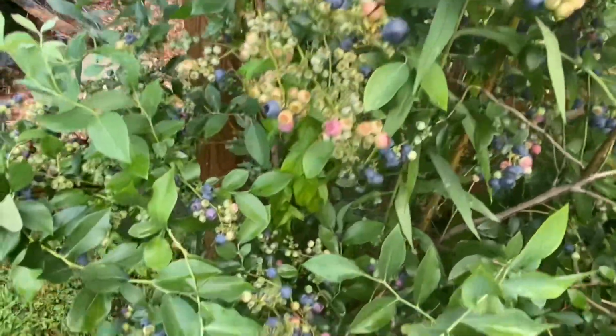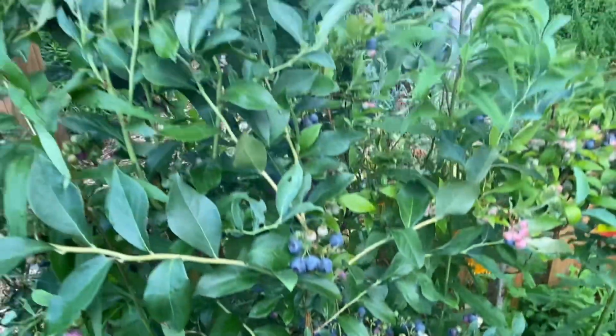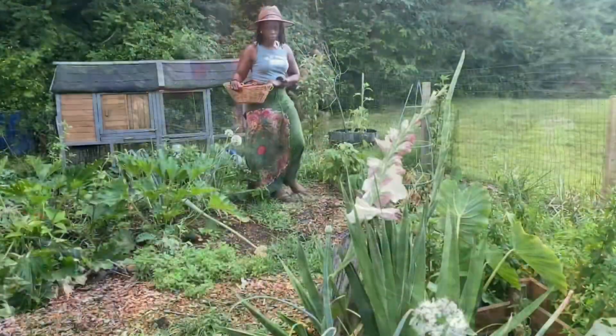Now, these yummy blueberries are the best natural source for antioxidants. They're known to help lower cholesterol and lower your blood pressure.